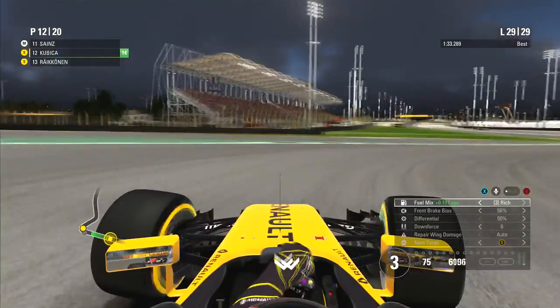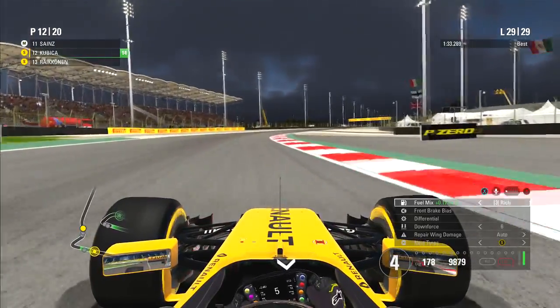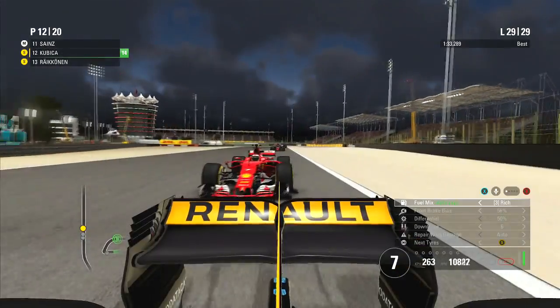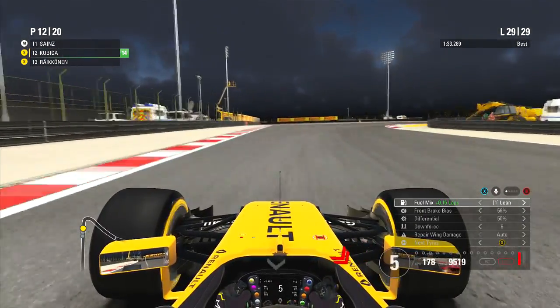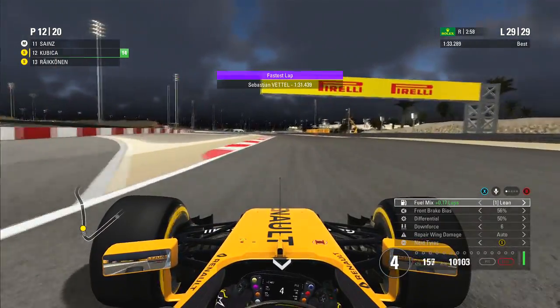We're on to the final one, of course. We've got 3 cars behind us, a Force India, a Ferrari and a Haas. The race should be ending any second now. Raikkonen trying it up the inside. Just for pride now, points aren't on the line.